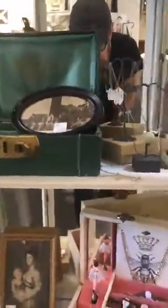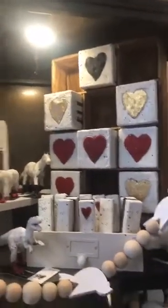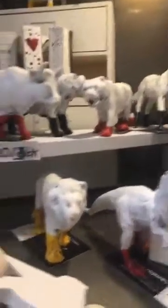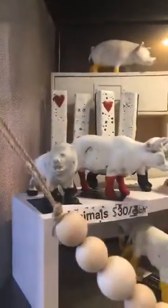So I am going to get to work today, but I thought while we're here, and I just closed up the store to the public so that we could have some peace and quiet, I'd give you guys a little tour. So these are some little encaustic blocks that I make. Hi, Judy. Look at my little encaustic animals. Speaking of animals, these are little encaustic animals. They're about the size of your hand, different ones.